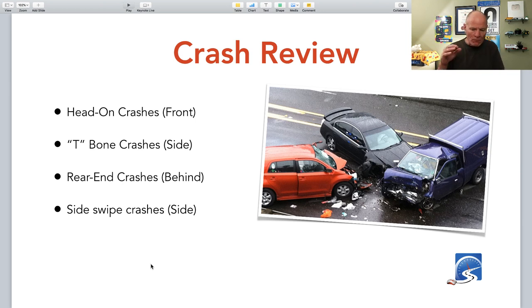However, in the event of a sideswipe crash, many drivers will overcorrect and then they slam into a barrier or another vehicle or whatnot. So they can be dangerous if you don't control yourself after you have the collision of sideswiping something else. So that potentially could happen as well.